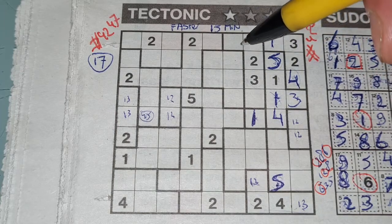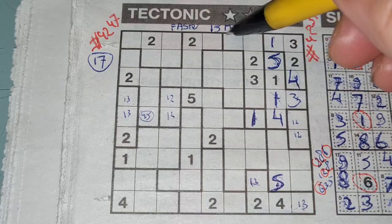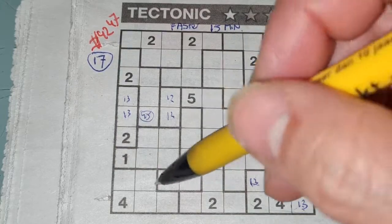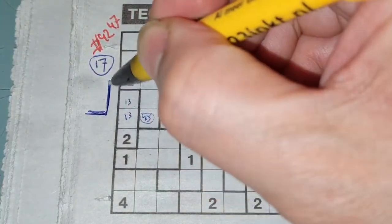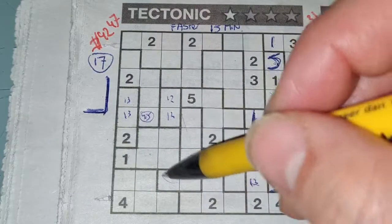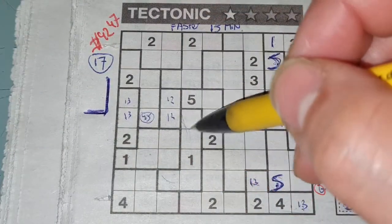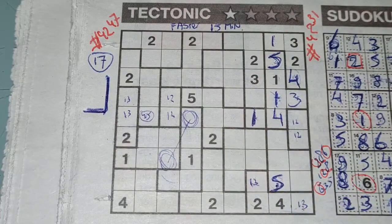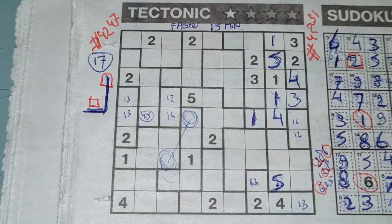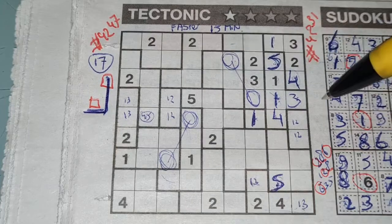Then the following strategy is to recognize some shapes, some figures. How about this L shape? Here another L shape. The L shape, let me draw the L shape. Here we have an L shape. The L shape, this box has always the same number as that box. Here another L shape. This box has always the same number as that box.